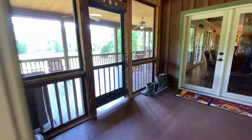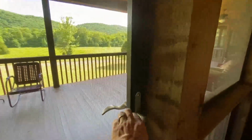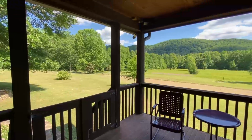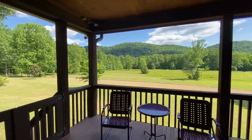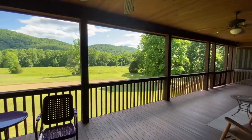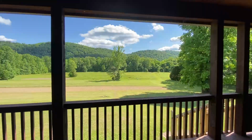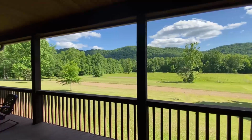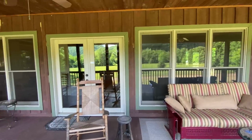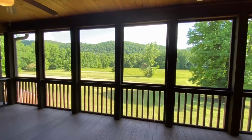And then you've got this nice covered porch. And what I was going to tell you that's special about this covered porch is it's wide. This covered porch is 12 foot wide, and it runs 80 feet all the way down. You have an open-air area here that's covered, but it's open. And then on down, you've got this nice screened-in area right over there.